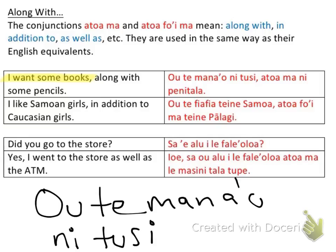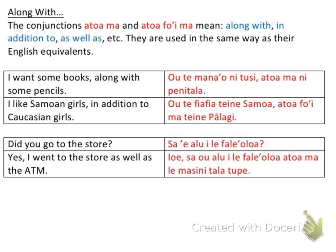So that's the highlighted portion that I wrote on the bottom, and then I'm going to connect it with along with. And if we remember what I said at the beginning of this video, along with is either atoama or atoa fo'ima. Whichever one you want, whichever one floats your boat. So I'm using atoama right here, and that's my connecting word, or words, in this case. And some pencils is the next thing that I need to connect. It could stand as an independent statement, and I need to add this clause that I have in yellow. Some pencils, the way that I would translate that is ni penny tala.